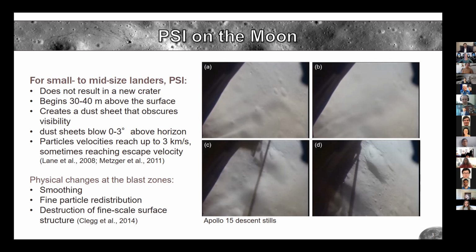A lot of the work I've done has been looking at physical changes within the blast zone. So what actually happened on the surface during these effects. Some of the things that we've pulled out from this are that there's smoothing that occurs, like you saw in the previous image. Possibly fine particle redistributions. This could cause a brightening effect like we see in orbital images, as well as a destruction of fine scale surface structure.